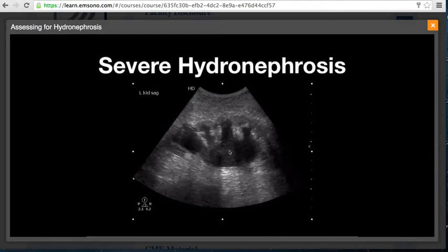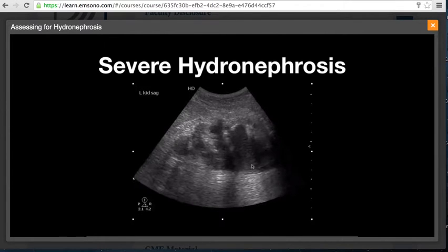You can just see right there how these all connect in from the minor to major calyces and into the renal pelvis. And you can follow a little bit there into the ureter proximally.